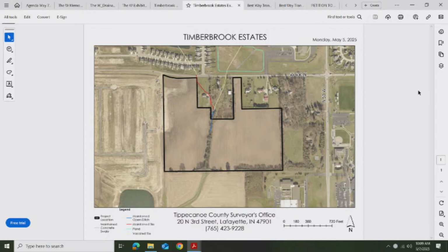Timberbrook Estates is about 48 acres. It's proposed to be developed into about 139 residential lots. So, a residential subdivision situated between a couple of schools, kind of boring, right? But actually for this particular project, the drainage is kind of interesting and complex.